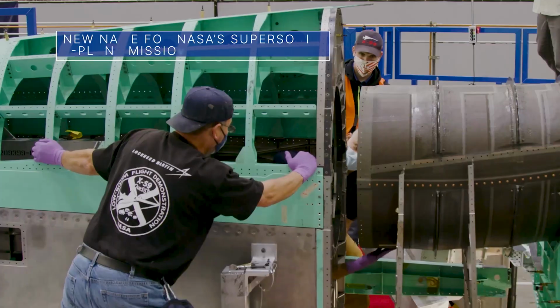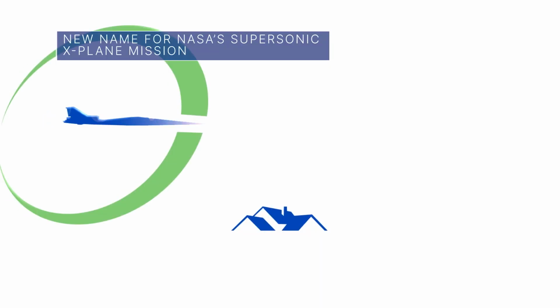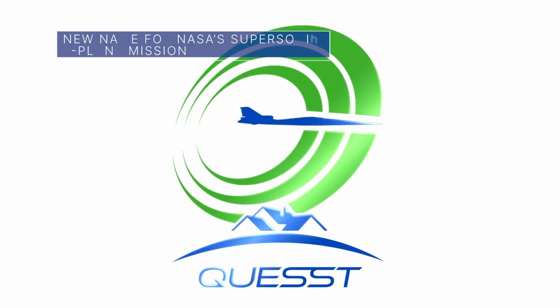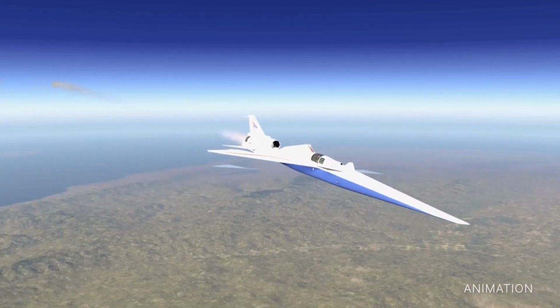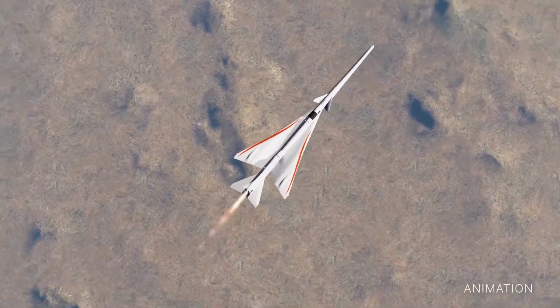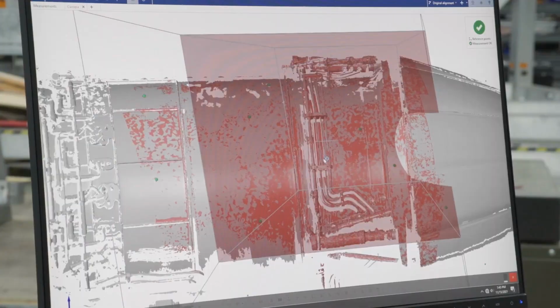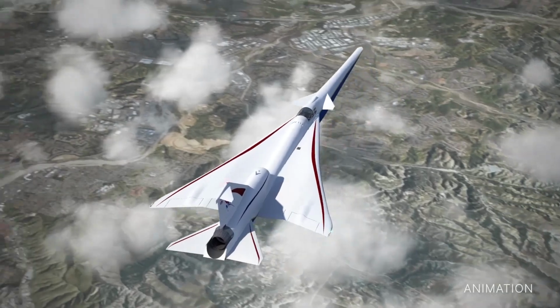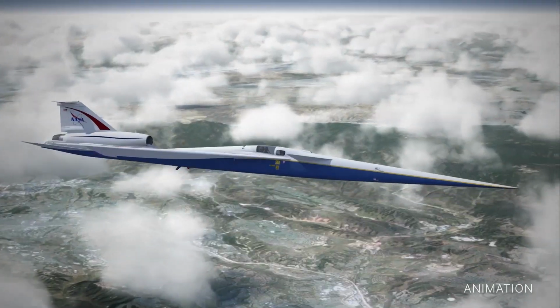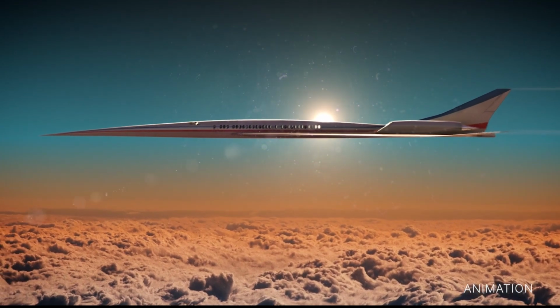Our research mission to enable supersonic air travel over land has been renamed Quest. The name, which includes an extra S to represent supersonic, replaces the mission's original name, the Low Boom Flight Demonstration. Through Quest, NASA plans to demonstrate that the X-59 research aircraft can fly faster than sound without generating the loud sonic booms supersonic aircraft typically produce.